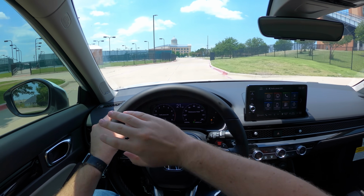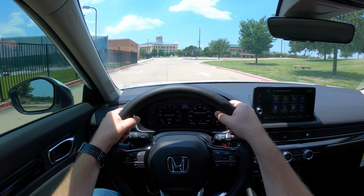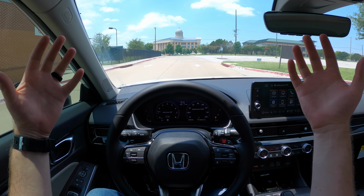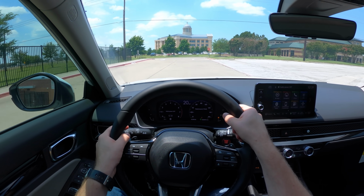And compared to Honda Civics from about 10 years ago, it's a vast difference in the way it feels. It just feels like much more of a nicer car, more substantial and solid feeling overall.